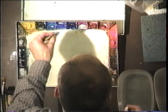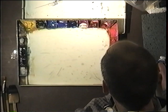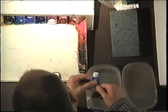What brand of paints are you using? Grumbacher Finest, Dan Smith, Winsor Newton, Holbein's good, any professional brand.